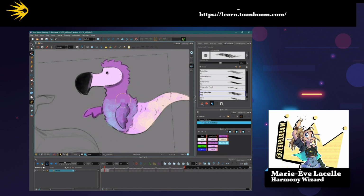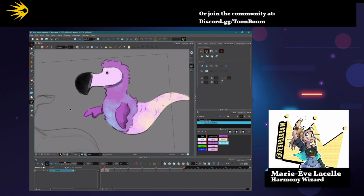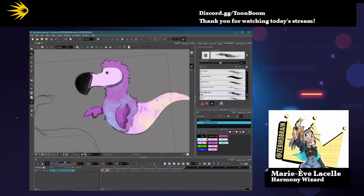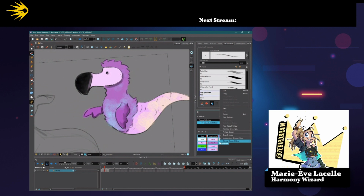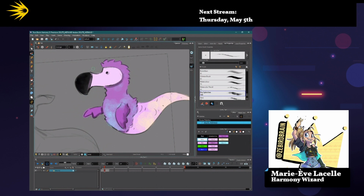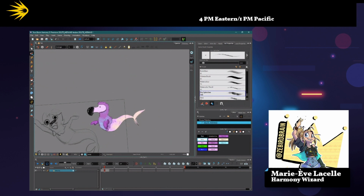So what do you think of the Dodo Mermaid so far? I like it. I hope that you all like it too. Okay, so now I'm going to jump on to another animal. I just want to unlock my colors. Oh, that's cute. Okay, what's next?